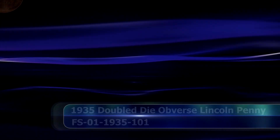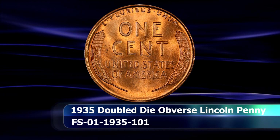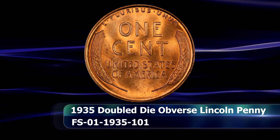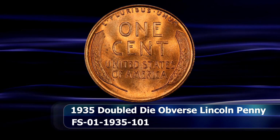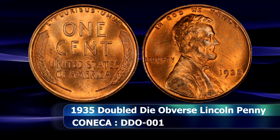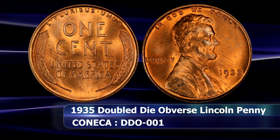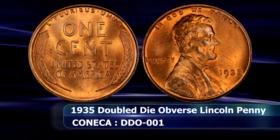$2,350. And then, as we move closer to the top position, the varieties do, rather predictably, become more renowned and sought after. A perfect example of this is this 1935 double-die Obverse specimen, where we do have some moderate but very eye-pleasing pivoted hub doubling.